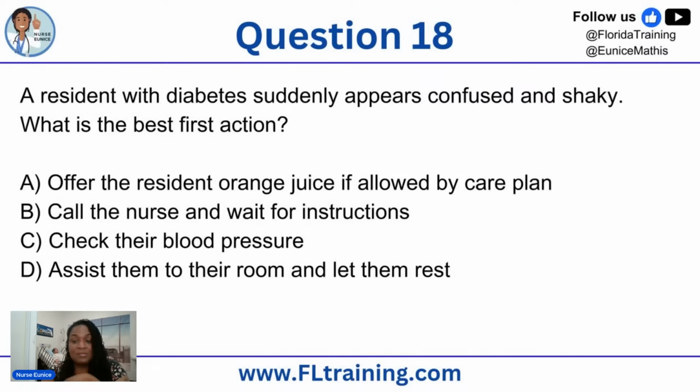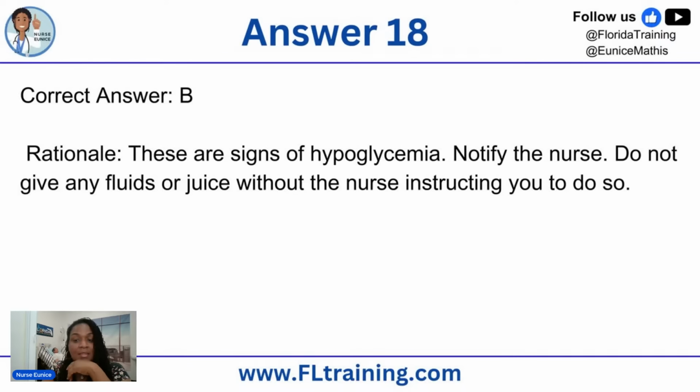And the correct response is going to be B, do not act without the nurse. You can't anticipate my order. My order came from the doctor. And if this patient's unable to swallow because their blood sugar is so low, I may have to start an IV and give them intravenous dextrose. So, yes, the shakiness and confusion was a sign of hypoglycemia. Hypo prefix, low. Glycemia refers to the level of sugar within the blood, so the blood sugar.